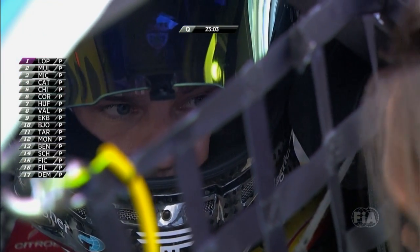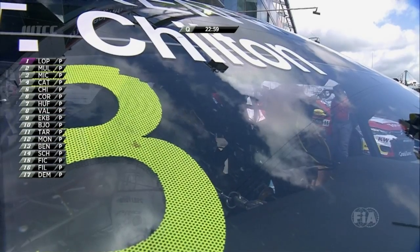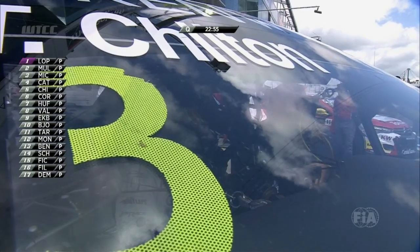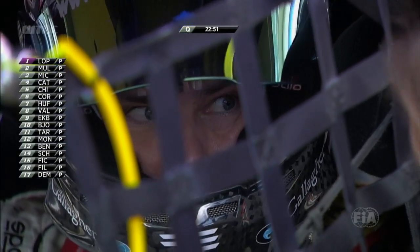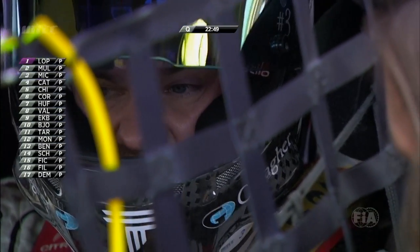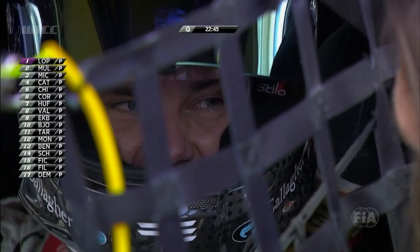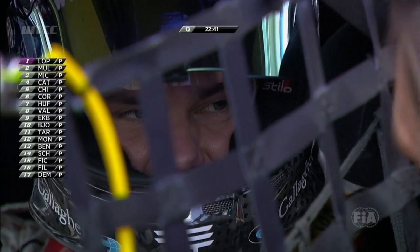How different does the car feel to yesterday? To be honest, the car feels a similar balance. It hasn't changed much. I was expecting after the rain this morning for the car to have a shift in balance, and it's actually stayed exactly the same, which is quite handy. The mechanics are happy. They don't have to make 100 setup changes, so it's good.